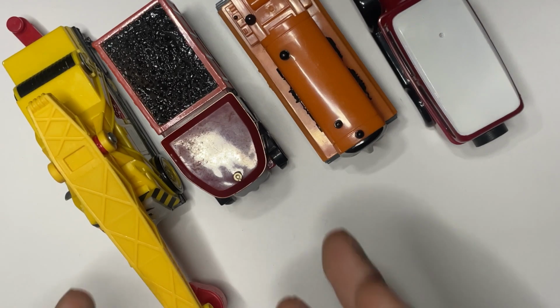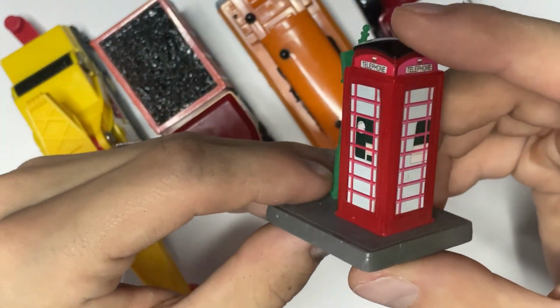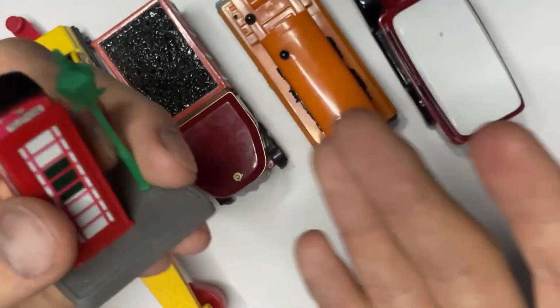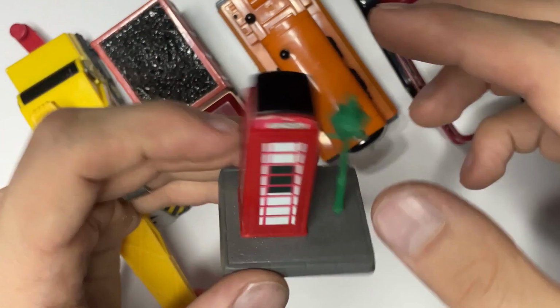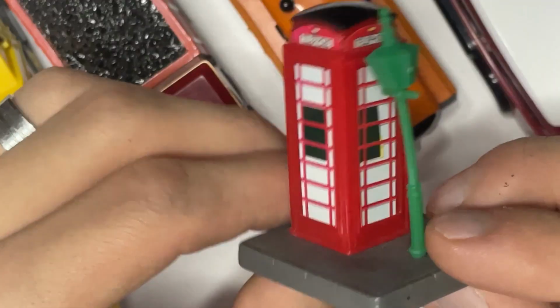But we didn't just get vehicles and road that they could run on. Sometimes we would get accessories. And here's this little telephone booth. I'm not exactly sure, again, which one this came with, but it's nice. It's pretty cool, especially when you do have the road set up and you just have something to sit next to it. There's not a lot to it.